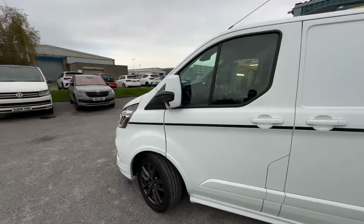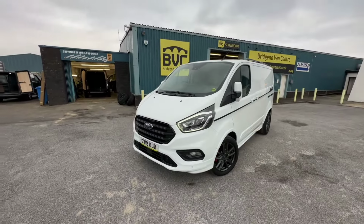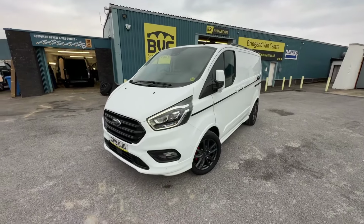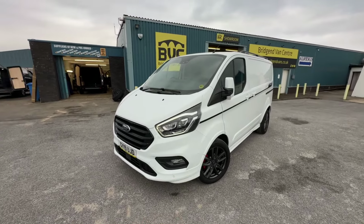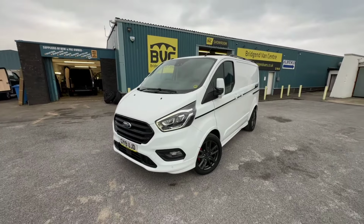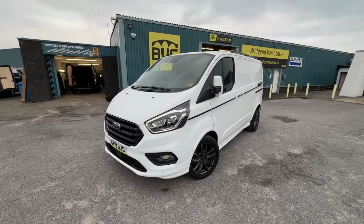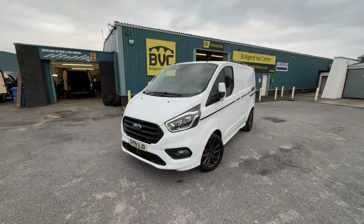Now, during our preparation, we have put this van right through our workshop. So we have, of course, done a service on it, but crucially, we have changed the timing belt, or what is known as the wet belt, on these 2-litre EcoBlue diesel engines. So that job has been done in our van specialist workshop, which is Bridgend Van Care, so you're not going to have to worry about that for years to come, or many, many miles to come. So that is all taken care of. We've also done a brake fluid change as part of that.